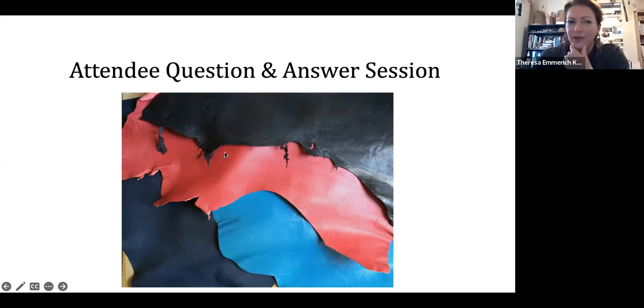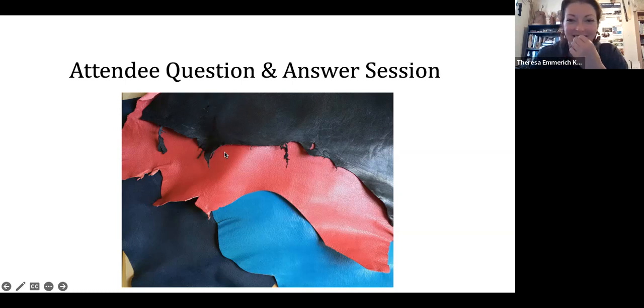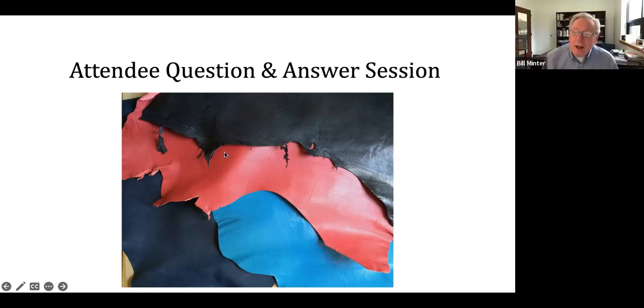I'm not actually familiar enough with book terminology to know what a text block is. Oh, text block is just the pages of a book. It depends how you make a book. You make a cover, you have the paper, and you marry the two. The text block is the pages of the book. Okay.